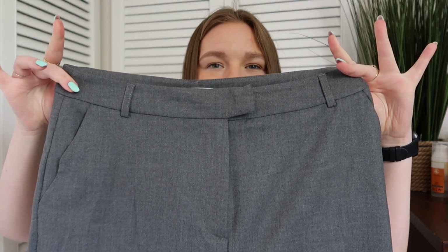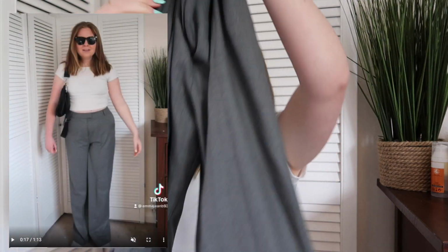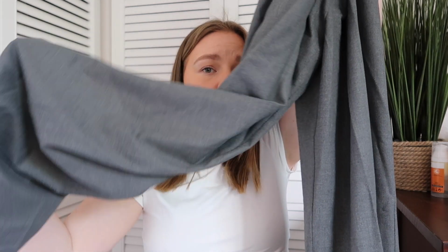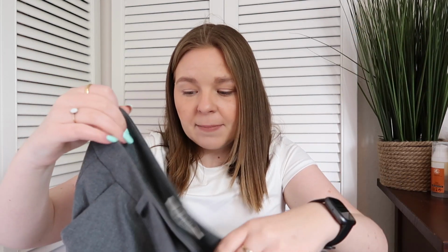They're quite plain, which I actually really like, but they do have belt loops, so you can add a belt. And they just go straight down to a tapered leg. I will insert a picture of me wearing these, and I just think they're the perfect trouser. They fit beautifully. The length of them is really good on me. I'm like 5'6", 5'7", and they fall really nicely to a point that I can wear them with trainers, but I could also dress them up with a pair of heels, and I just absolutely love them.